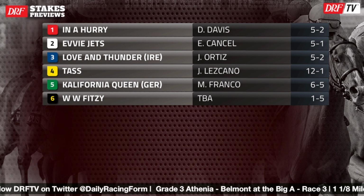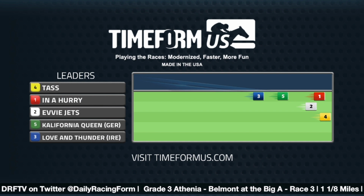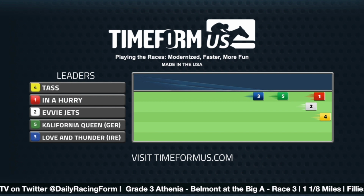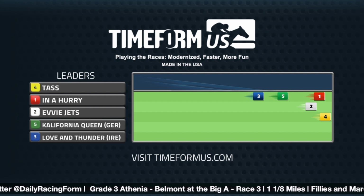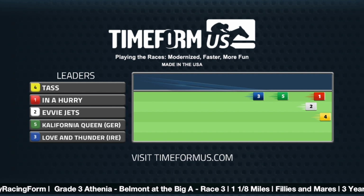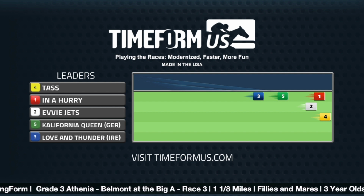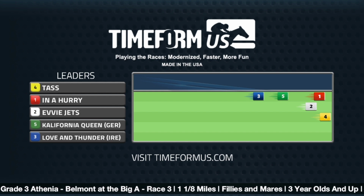Speaking of California Queen, let's take a look at her positioning on the Timeform US pace projector. While she is a horse that has been forward at times in the past, she really does not have that much early speed. But Craig, I'm going to be interested to see who ends up as the leader in this race, because the number 1, 2, and 4 are all shown forward on the pace projector. They do all have some tactical speed, but none of them are confirmed front runners.